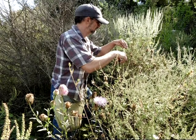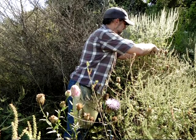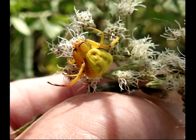There's Cody Smith. He's the young man who's been helping gather and process seeds so that I have lots of seeds to give away to people for basket flowers. And there's another shot of one of those.